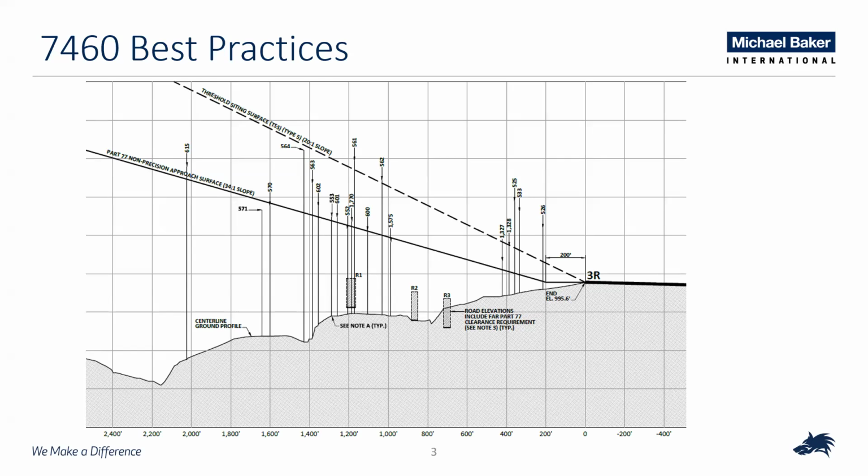Keep in mind this example shows the addition of height for roadways. Regular roadways need 15 feet of height. Interstates, I think it's 17. Railroads, 23. Sometimes we forget to put those into the 7460.